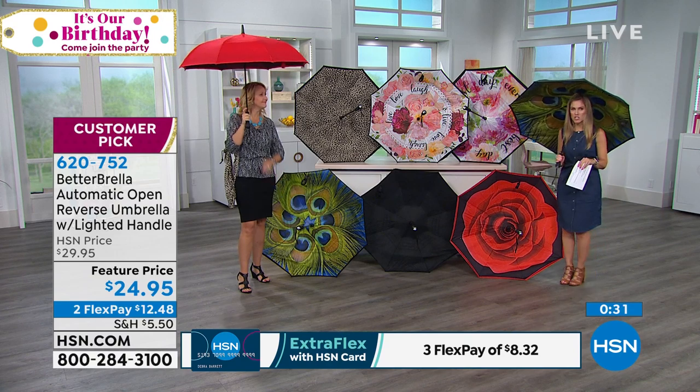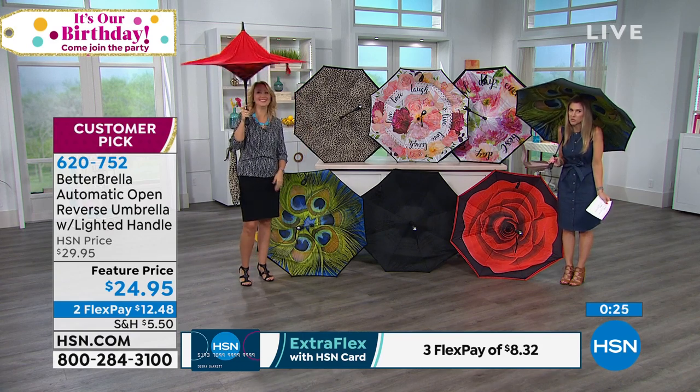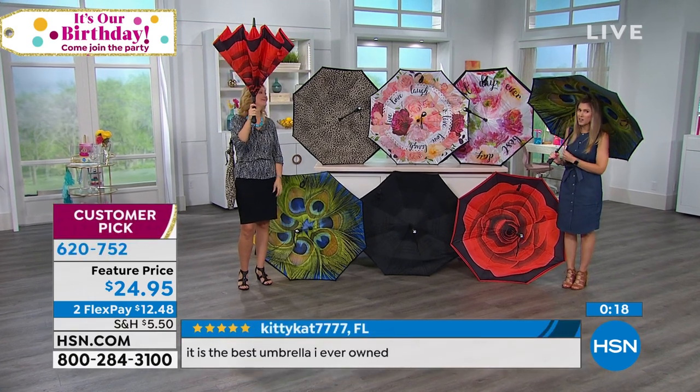Because we've taken the traditional umbrella, which never worked, in my standards. They closed down, and so everything's dumping the water on you that you've protected. And let's be honest, when you're caught in a rainstorm with the wind, or maybe it's the sun, you need that protection. You don't need to be fighting with your umbrella.